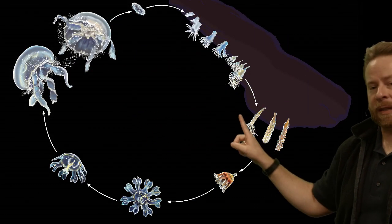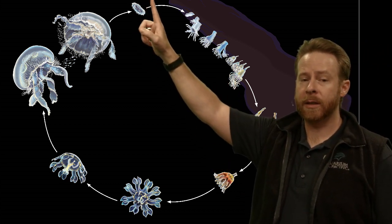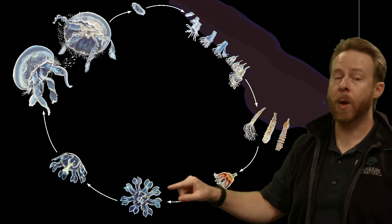But even this phase is kind of small. Now this is a different adult phase. So the baby's jellies, this is a baby jelly, and that's a baby jelly. What happened in the middle here? Okay, I'm glad you asked.